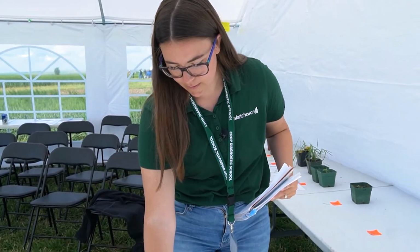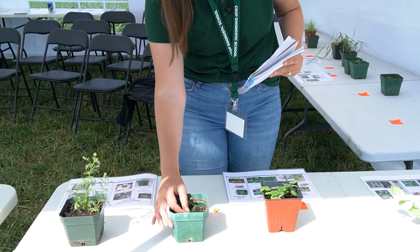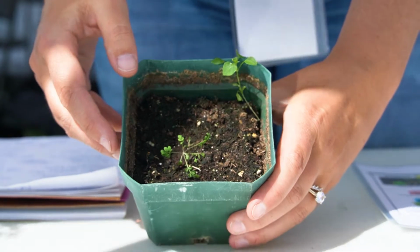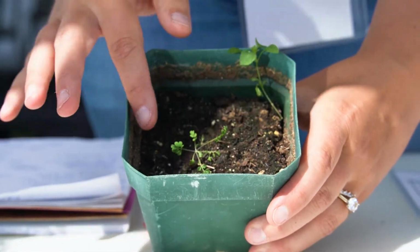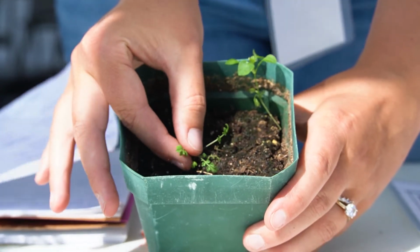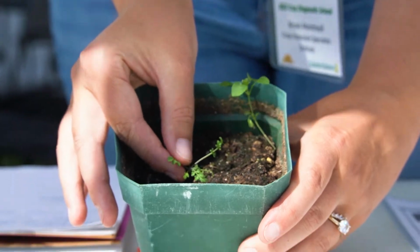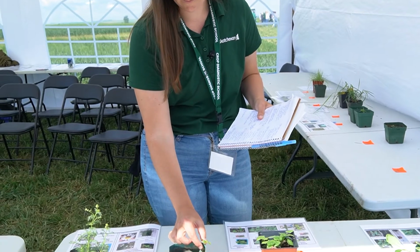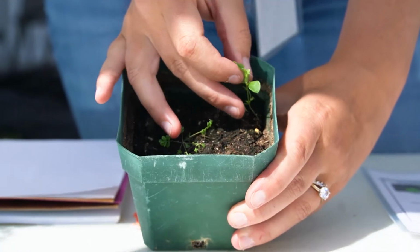This right here, this little one, is fleabane. When it's a bit more mature, it has a grayish green color and it almost looks fuzzy. That is how you would distinguish it from a smaller pineapple weed. And this one is just a little bonus weed and it is chickweed.